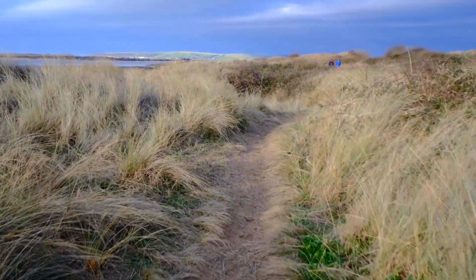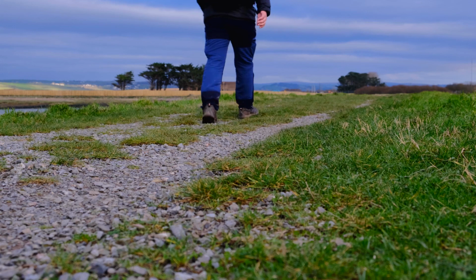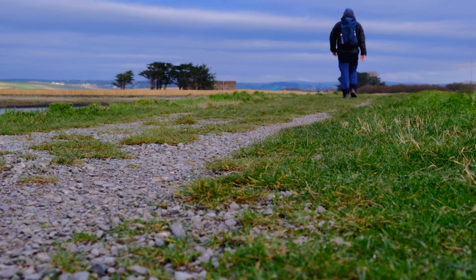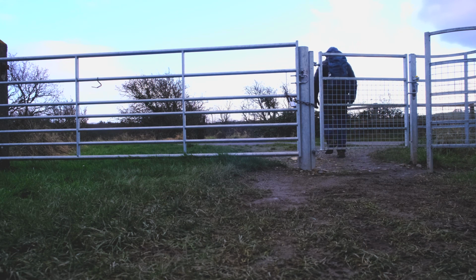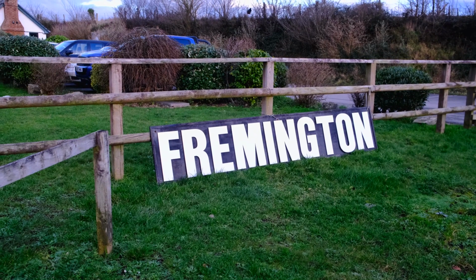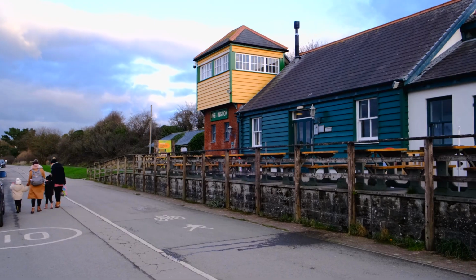Another short stretch off-road followed, which was easier on my now very painful feet. Five more miles of tarmac remained, via Fremington, a former busy port, and its lovely cafe, led me to Barnstaple, by which time the light had all but gone. Despite my painful feet, I completed the same walk the following day, but in reverse, to retrieve my car in Westward Ho.